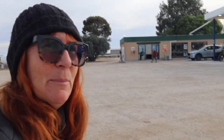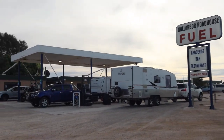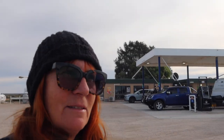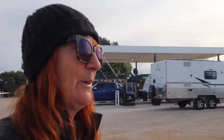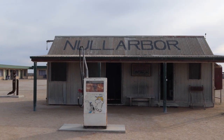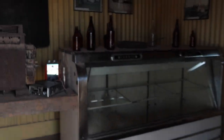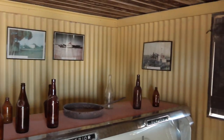So we've just arrived at the Nullarbor Roadhouse. It's pretty busy here today. It's quite iconic with this big old sign behind me there. And this really marks the beginning and the end, I guess, of the Nullarbor Drive, depending on which way you're coming. The old Nullarbor Roadhouse was established in 1956 to sell fuel to travellers, and the old building has been kept as a kind of museum. It's really cool to see what it would have been like back in the day.